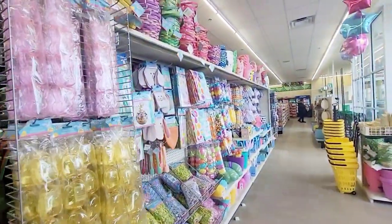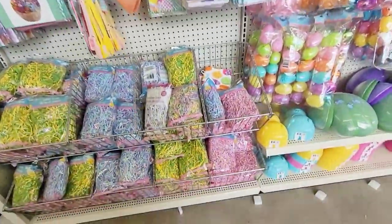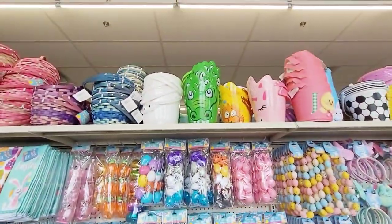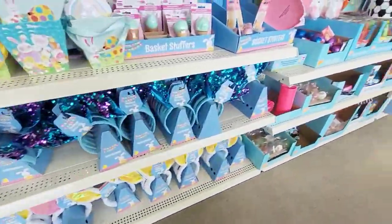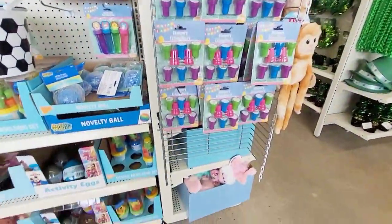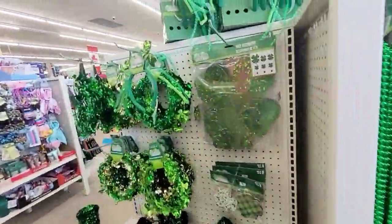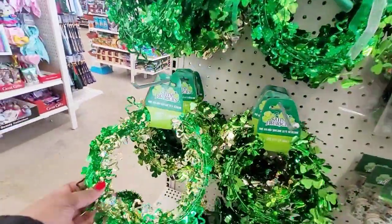I just like the space inside this Dollar Tree. It has a lot of space. You're not bumping into anyone. You can push two carts at the same time without bumping into anyone, guys. It's huge, and it has a variety of stuff in here. Also, I realized that this Dollar Tree is selling grocery stuff that you get to buy at the grocery store.